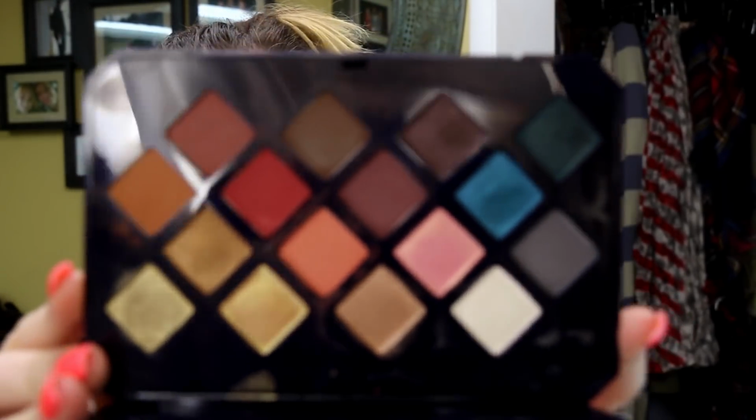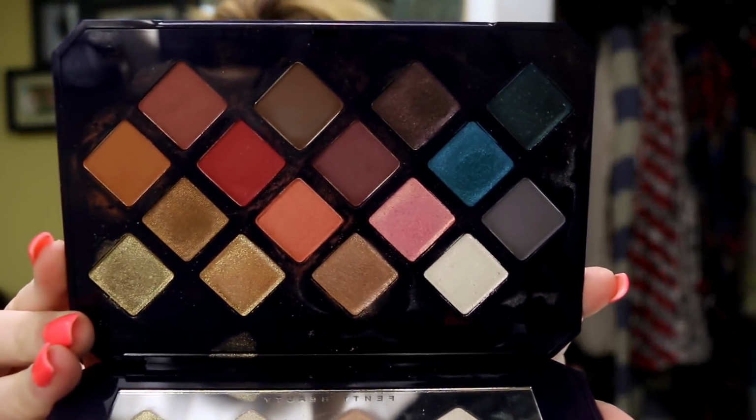For some reason, I'm having a really difficult time with these shadows, and the mess in here is insane. I don't know if it'll pick up on camera how messy this palette has become, but it is truly the bane of my existence. I find that some of these mattes are blending very nicely. Today I tried to blend a couple mattes together. They didn't want to blend. I tried to apply this shimmer up here. Had a hell of a moment with that.